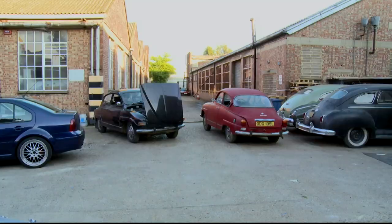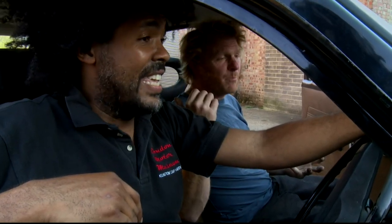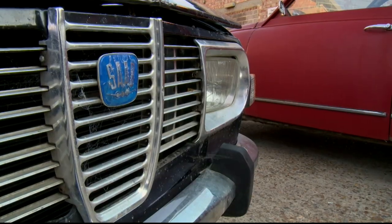Amazing. She started first time. Purred like a baby. Absolutely purred. Now, this car does have loads of useful bits. We need the front wings off it, we need the driver's door off it. We need the engine off it, looking at it. Don't look like that car has got an engine. We've got a perfect project car here.